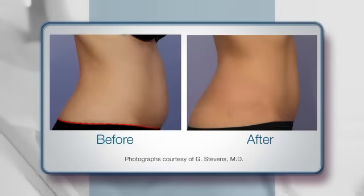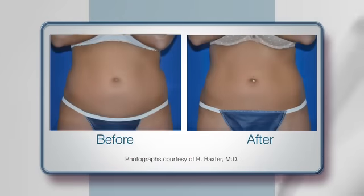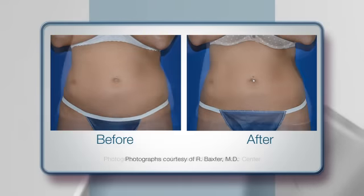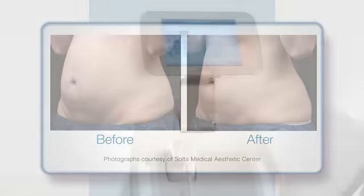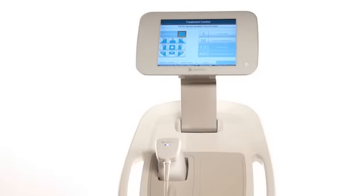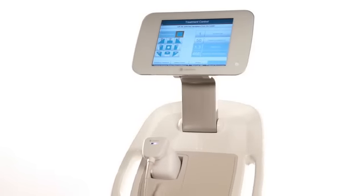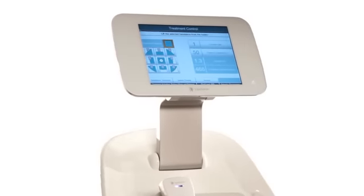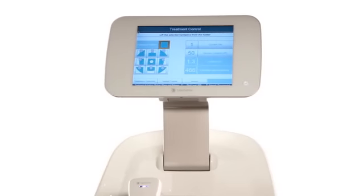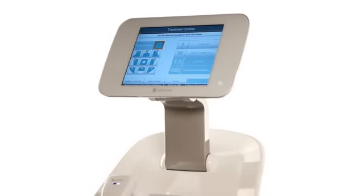Maximum effect of the Liposonix treatment will typically be seen approximately 8 to 12 weeks after the treatment. Patients like you have been searching for a non-invasive solution to fat reduction. The custom contouring capabilities and the consistent, reliable results make Liposonix treatment just what you've been looking for.